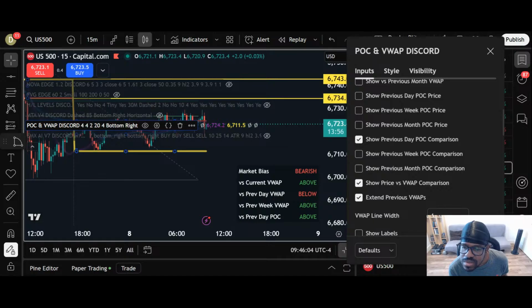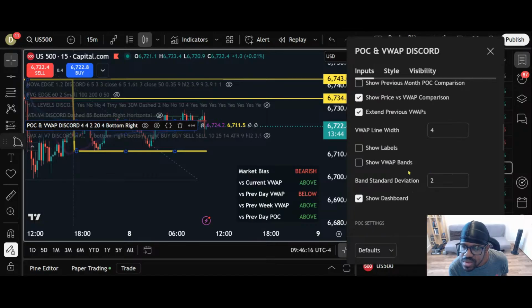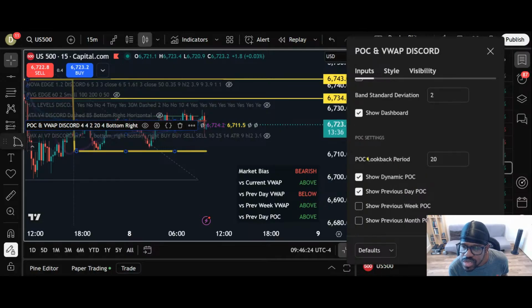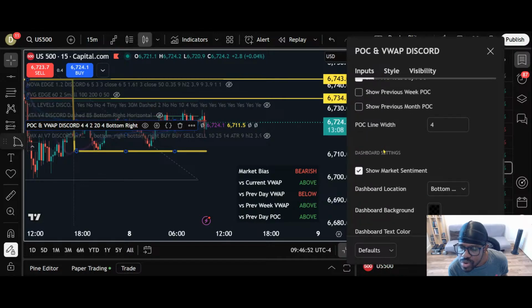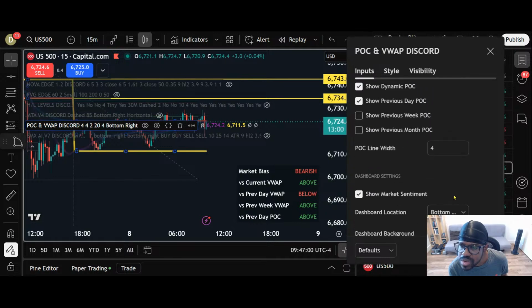All right. So I removed the show label, the show VWAP bands. I removed that, and I show the dashboard. All right. In regards to the POC, this is the period 20. Show dynamic POC. Show previous day POC. So I'm only looking at the previous day POC. You have previous month, previous week, but I unchecked those two. And for the rest, that's pretty much the color and all that stuff. So the rest is pretty normal.